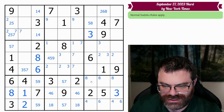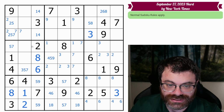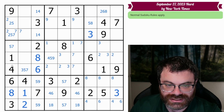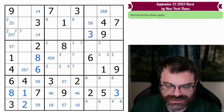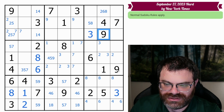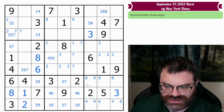Seems we've slowed to a crawl here. What am I missing? Sometimes it ends up just being a random pair or triple somewhere. That's just hard to see. Maybe I should look just to make sure there's not any obvious geometry going on here. Oh, I didn't mark these 9s. How did I miss that? I'm not sure that's helpful though.